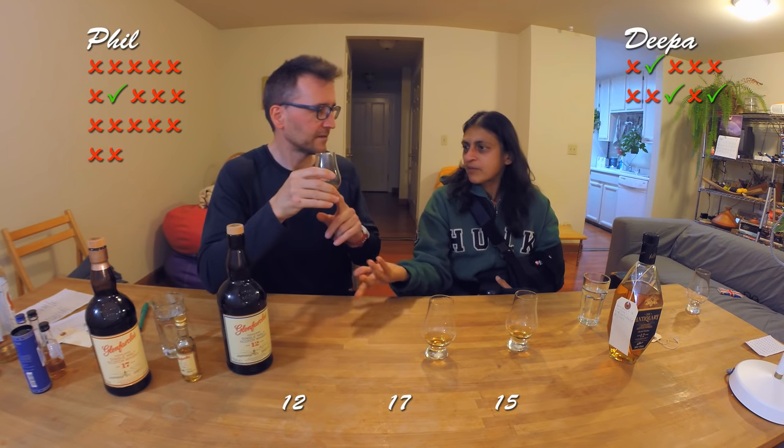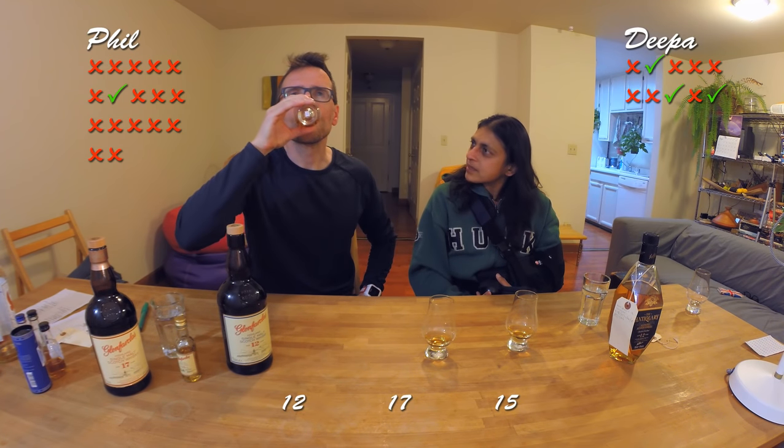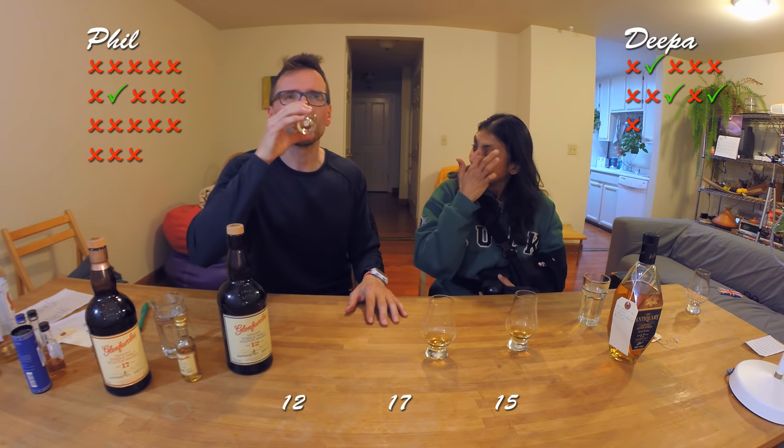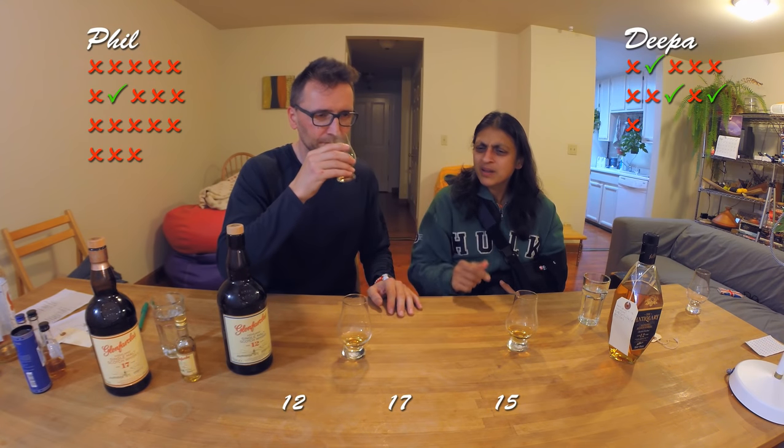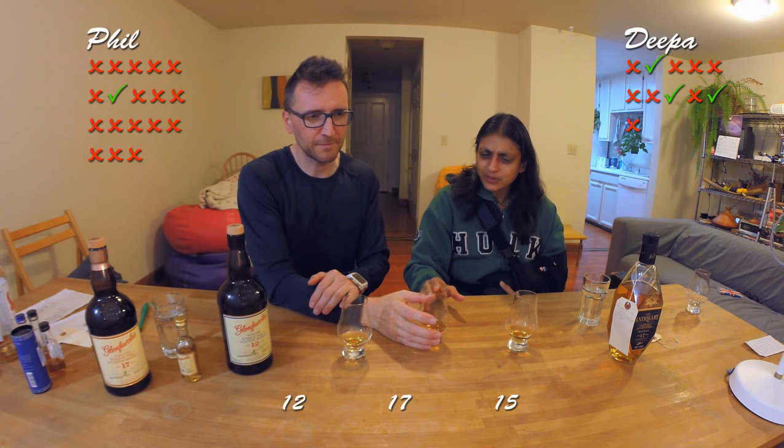Okay. I've never tried 15. Let me try this one. Oh, that seems stronger alcohol. I'm thinking that's a 15. It still has those bitter notes, but they're more integrated in a way that's a bit more interesting. Where there it felt out of place, here it seems more interesting. I prefer this one. Oh, wait a minute. I've got a finish coming up from this one.